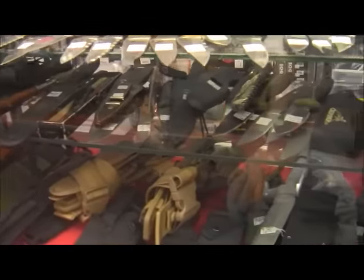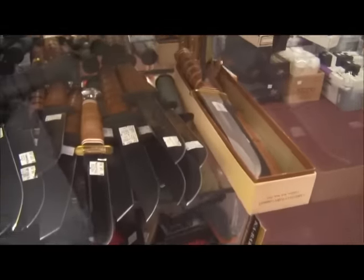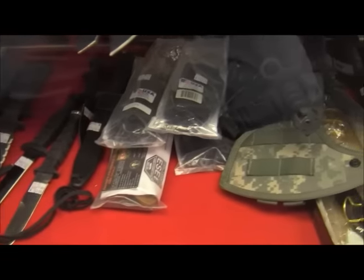Second shelf and bottom: miscellaneous tactical fixed blades, various brands. Pick and choose. Over here, Tops. Very popular. Most popular knives in the American military right now. K-Bar, Ontario, EC, anything you could shake a stick at, we have it.